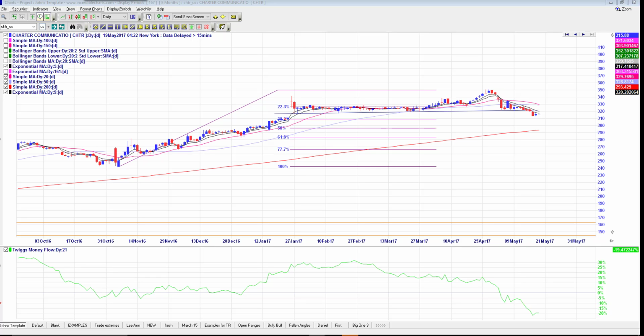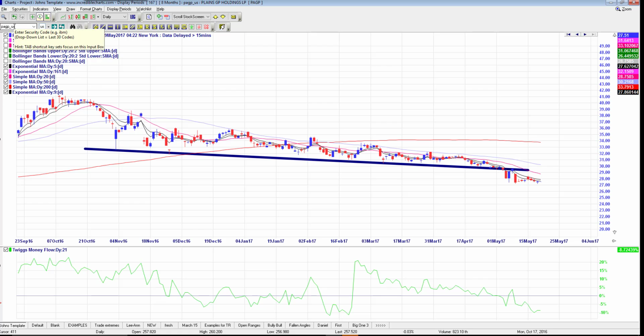Okay, so continuing down, we've also got PAGP on the short side. PAGP's had a nice continued drop. Obviously a play on the oil or energy sector, and you can see this is holding beneath its moving averages. No real lift in this at all. This one's looking really good. And obviously the entry criteria there was 29.15, and it's continuing strongly. Of course, we talked about the $29 August puts on this one, which have been rallying nicely.